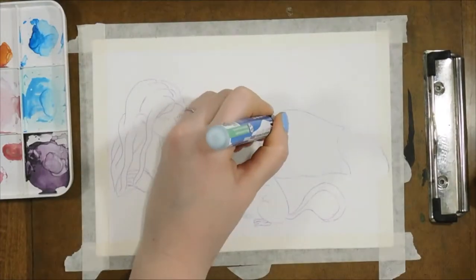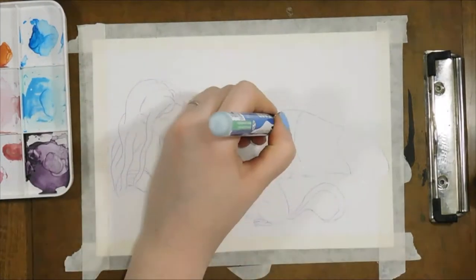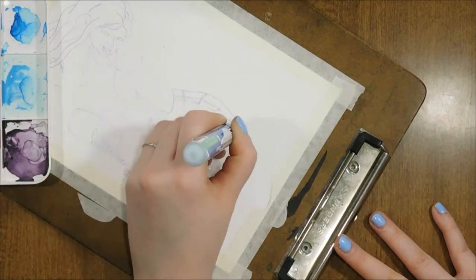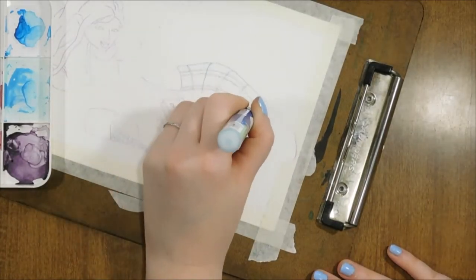Here, I'm using my masking fluid pen to keep certain areas of her clothing white. And it's really neat because once it's dry, I can paint right over it without worrying about it changing color. And once I'm completely finished painting and it's all dry, I can just rub the masking fluid away and the white of the paper shines through.